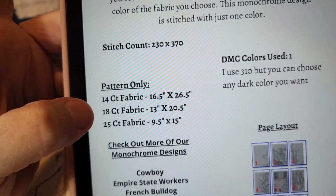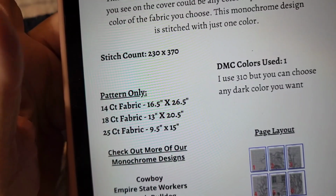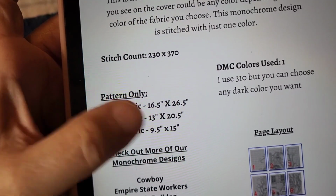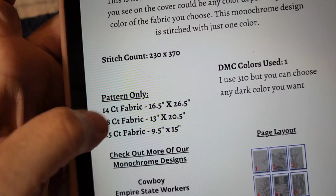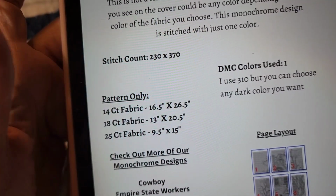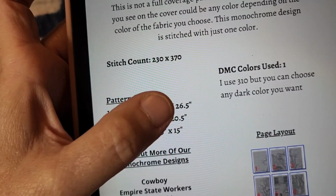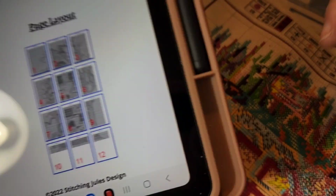Mine's going to be, because my fabric is 22 count, between 9.5 inches and 13 inches wide, and between 15 inches and 20 inches tall. It'll be somewhere in between there. So I figure if I get my fabric for the 18 count, I could figure it out for myself. I know how to, that's not hard. But for starters, I'll at least look for something that is 15 inches by 20, probably 16 inches by, yeah, maybe the 14 count would be what I need for the 22 count, for a wide margin.